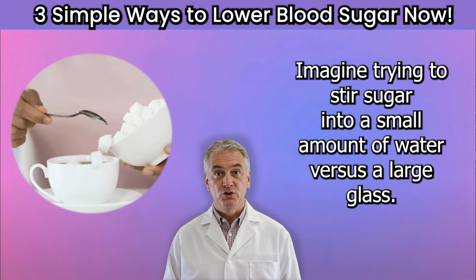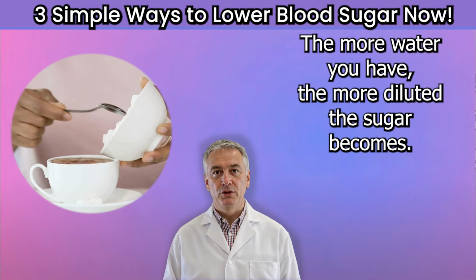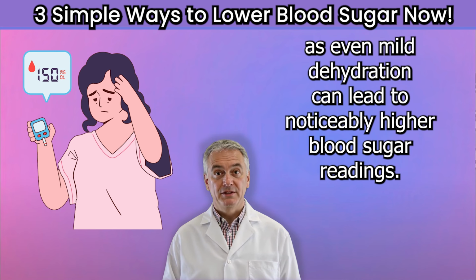Imagine trying to stir sugar into a small amount of water versus a large glass. The more water you have, the more diluted the sugar becomes. This is a crucial concept for diabetics, as even mild dehydration can lead to noticeably higher blood sugar readings.